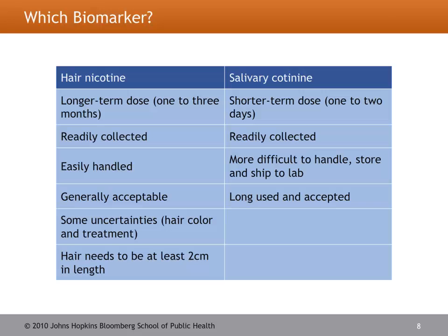It's important to note here that you can see hair nicotine and salivary cotinine. They also provide different time frames for which a person would be exposed. So for instance, hair nicotine is a long-term dose. You're looking at an exposure that happened 1 to 3 months prior. Whereas if you're using saliva to measure secondhand smoke exposure, it's on a much shorter term, only 1 to 2 days before sample collection.